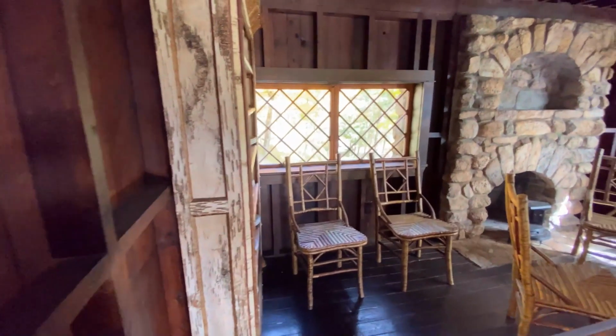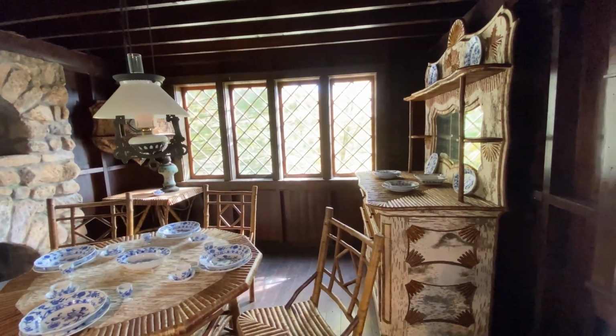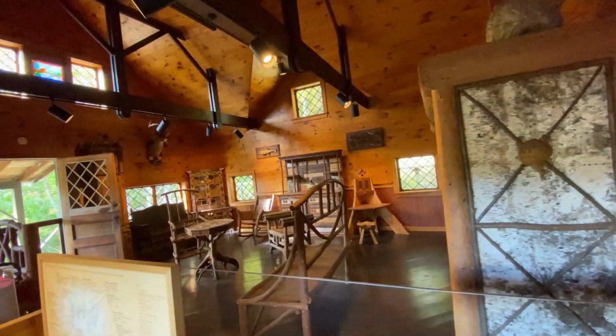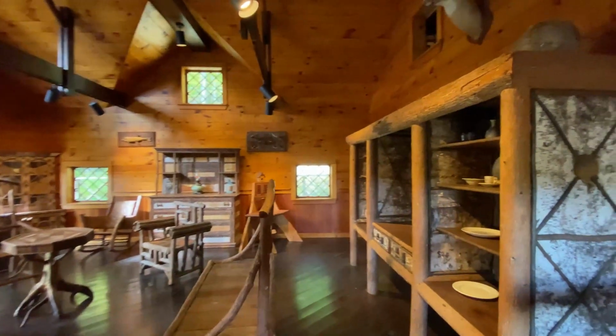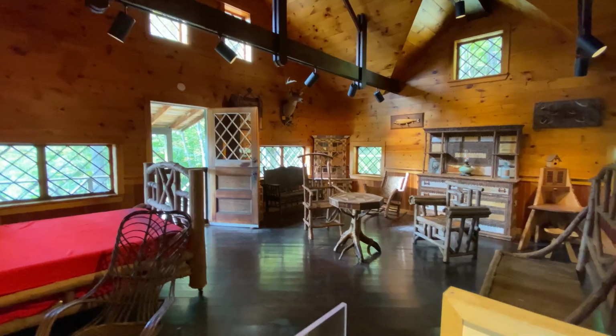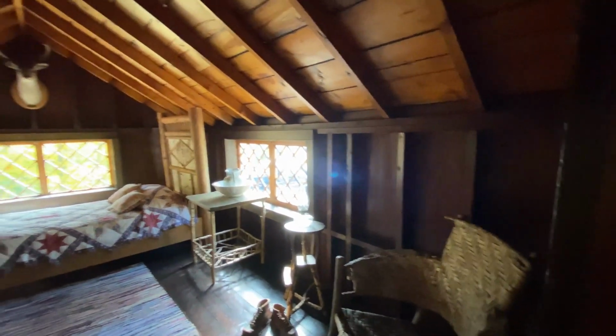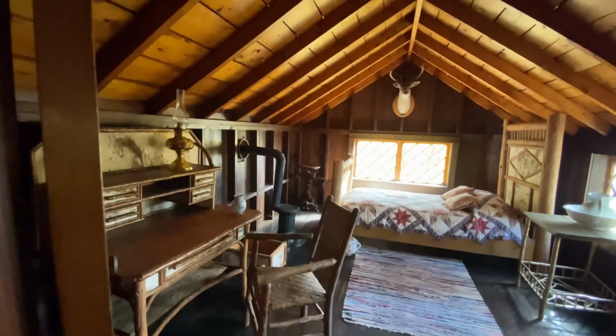There's a dining room with a bowl. This is the gallery, the bowl cottage. Beautiful. Going up. South bedroom. North bedroom. Beautiful porch.